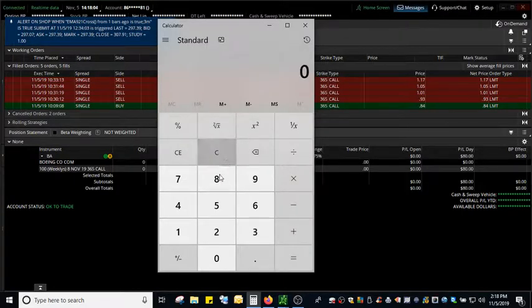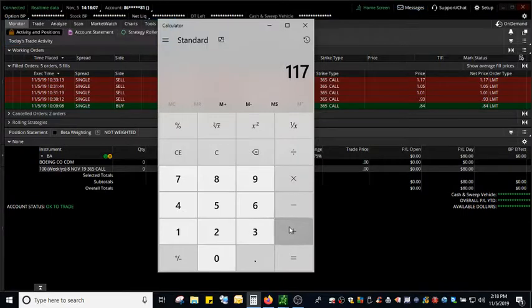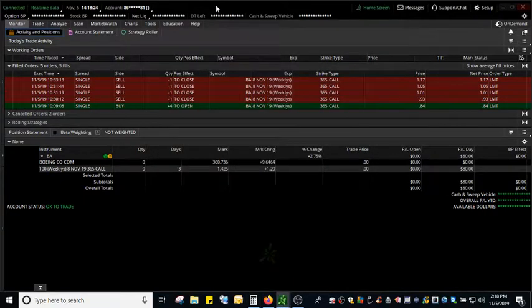I don't know what I did there. Can't add, apparently. Don't know how to use a calculator. So 105, 101, and 93. Divide that by 4. 104 exit, I paid 84. Divide that by 84. 23.8% profit.